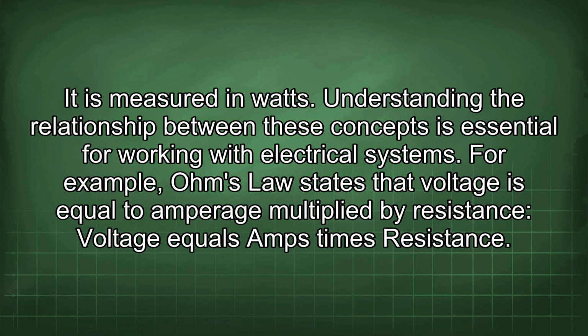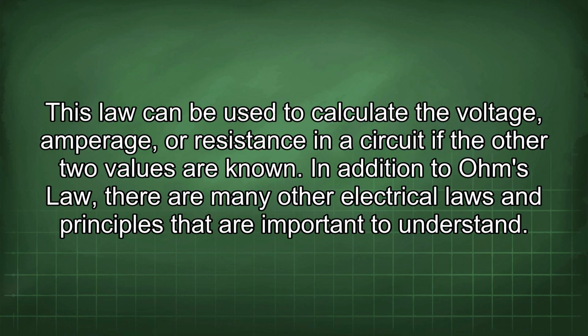Understanding the relationship between these concepts is essential for working with electrical systems. For example, Ohm's law states that voltage is equal to amperage multiplied by resistance. Voltage equals amps times resistance. This law can be used to calculate the voltage, amperage, or resistance in a circuit if the other two values are known. In addition to Ohm's law, there are many other electrical laws and principles that are important to understand.